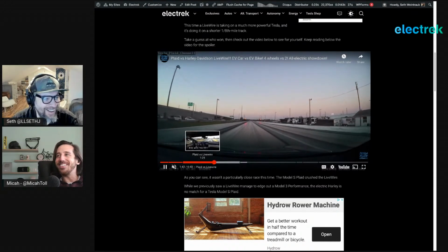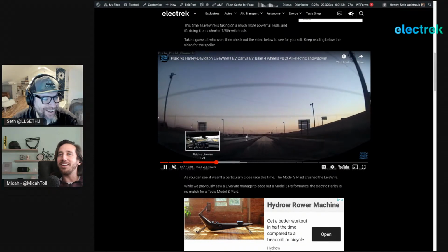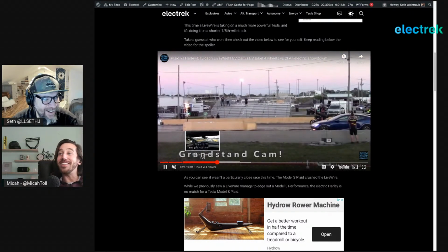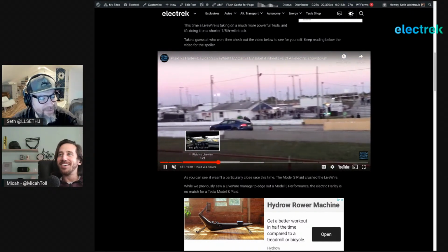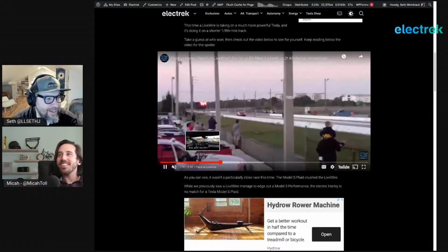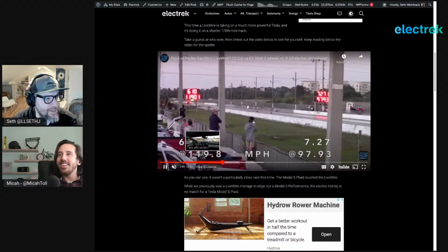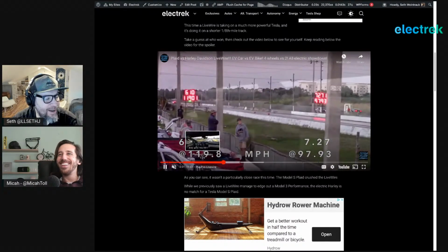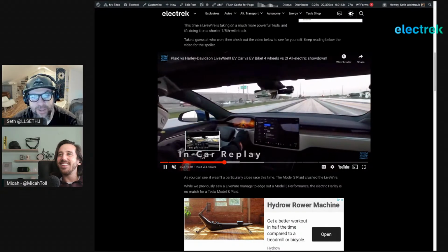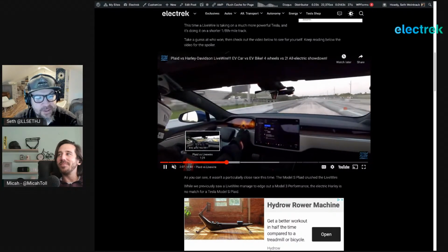It was a nice little exhibition, but I don't think anyone was placing bets on the Livewire in this matchup. The Tesla even beat it off the line. It looked like the Livewire was standing still. The Livewire has wheelie control, right? So does that slow it down at all?